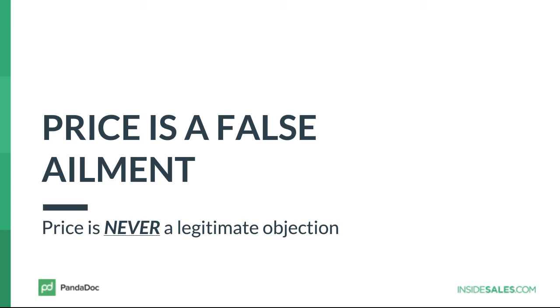Or at the beginning, they could just be flat out stuck where they don't have alignment around your vision. You might have a decent tool or a decent service, but they're not so much excited about it. They just think it might make a small impact to their bottom line. Price is always a false ailment and an illegitimate objection in my book.